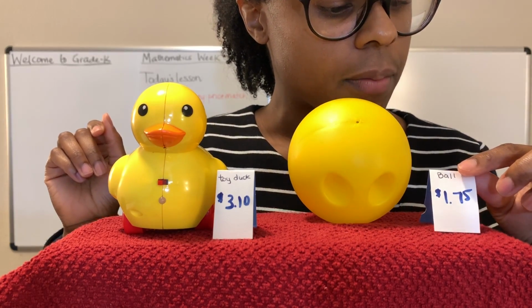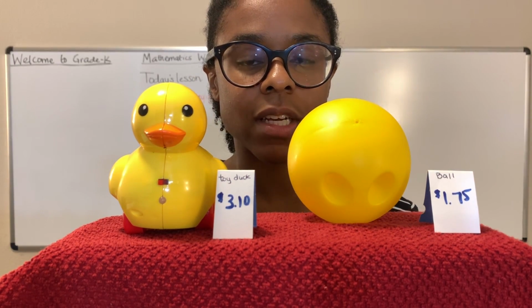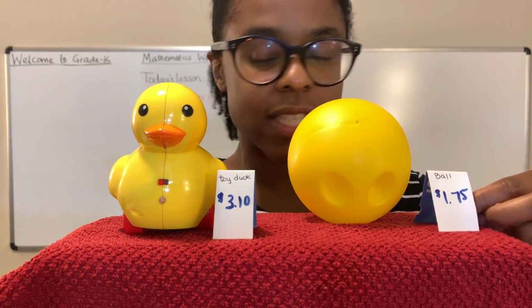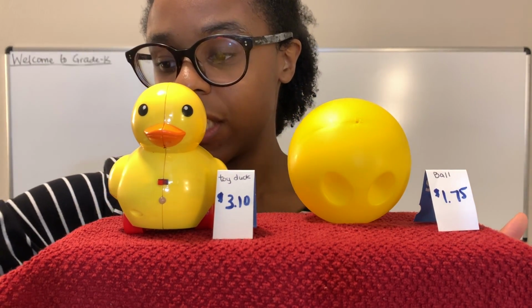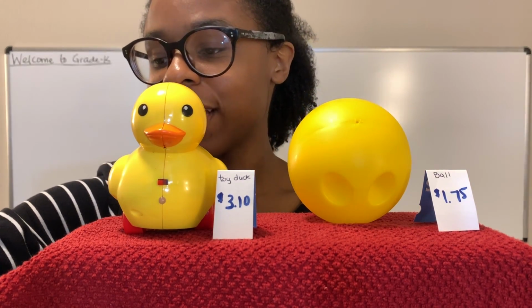What kind of money, what currencies, what denominations do you think we'll need to equal the price of the ball? We would need $1.75. So you can do it several ways, can't you? You can use all quarters.